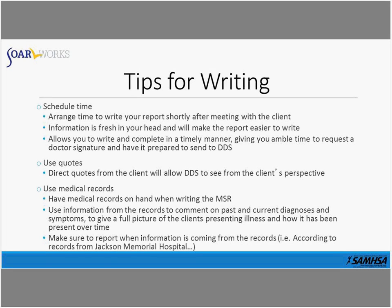We already talked about using quotes, that it allows DDS to see the client from their own perspective. Again, because DDS is never going to meet the client, this helps show the client's insight, whether they have some or not. We also use a lot of medical records for our MSR. We have them on hand while we're writing.